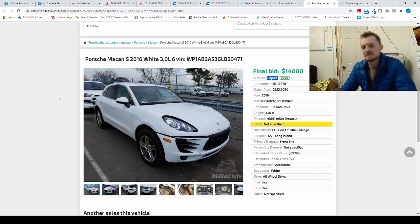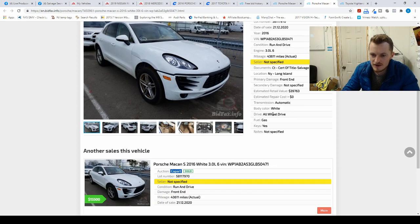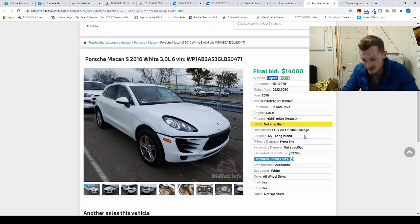Like I said, if you look here now, guys, final bid is $14,000. Now the car runs and drives. Seller is not specified, obviously, because it was our car. And again, if you look at estimated repair cost, it's zero, because it's a dealer car. So this is again just to illustrate my point about this little trick with estimated repair cost.